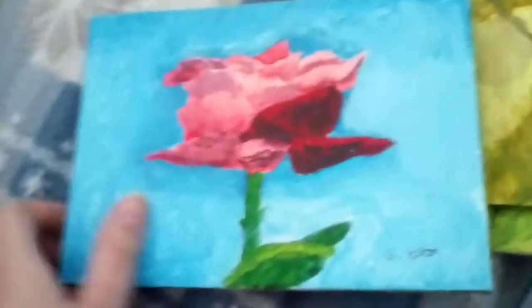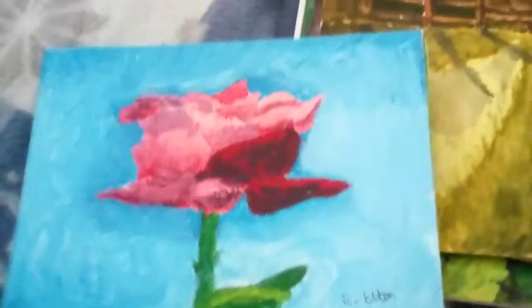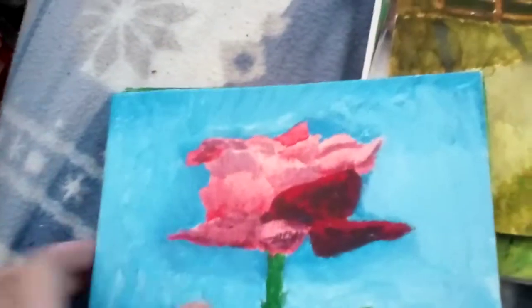Now we come to some of my acrylics. Shall I put the best one on top again? So, yeah, the best one on top. And my acrylics. Got some small ones first. This one is a rose, and that's the best one of the small ones. My rose. That one's good.